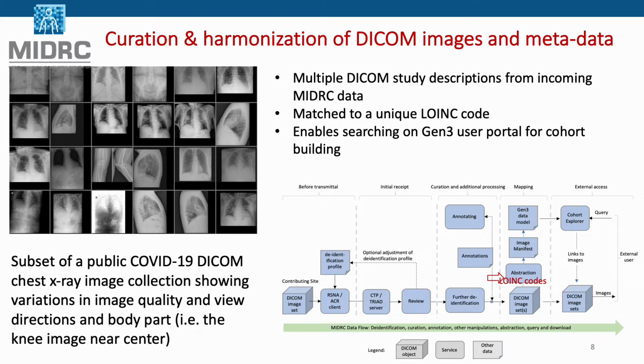On the left is a sample of DICOM images that came from a chest X-ray cohort. You can see the wide variety of orientations, exposure, and image quality. This illustrates the variety that occurs in standard of care imaging. This variety is normal for clinical imaging, but could confound algorithms that are expecting uniform images. In addition, towards the center there is an image of knees due to a mislabeling of the image when it was acquired. Variations and frank errors in DICOM image labeling do occur in standard of care radiology imaging.